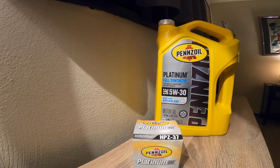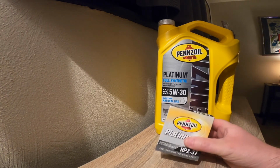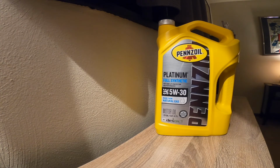So we'll see. But yeah, I'll do an update on this filter after the first oil change is completed, after using it, and let you know how it does. I really don't suspect it's going to have any problems. I mean, it doesn't appear to. I've never actually had an oil filter go bad before, so I highly doubt that anything can go wrong with it.